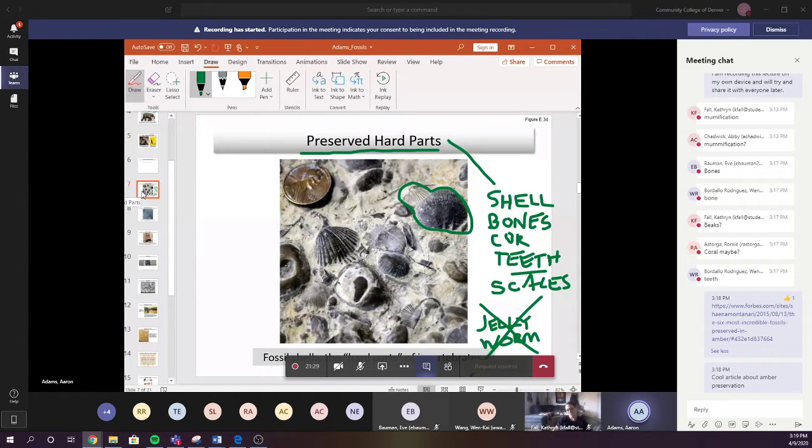Okay, it looks like Brant's got a note for you if you want to look at some fossil preservation when you get a few minutes here, including amber. So thank you for that note.